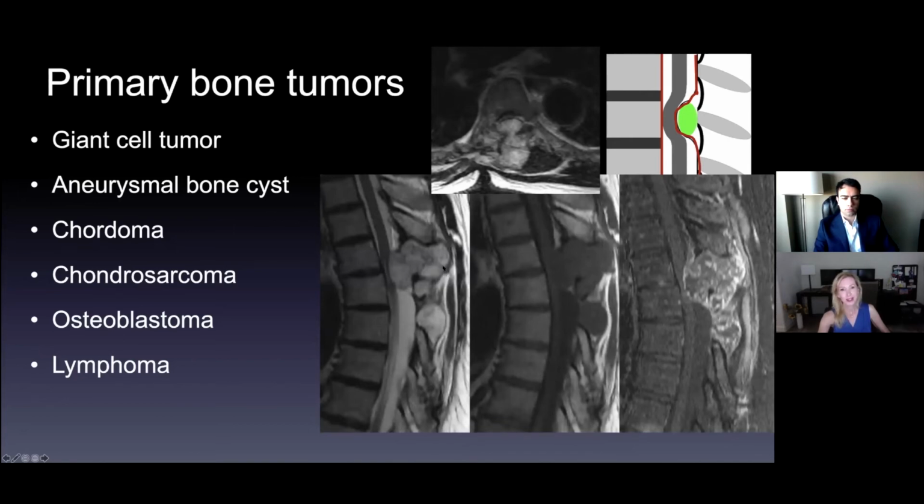Pretty much all tumors kind of look similar. So they should be T2 somewhat bright, T1 hypointense. This one doesn't enhance avidly because it has other cartilaginous components in it. But just because it's not avidly enhancing doesn't mean it's not a tumor and a bad one.